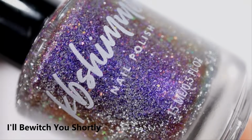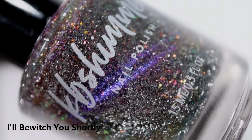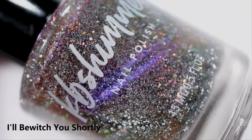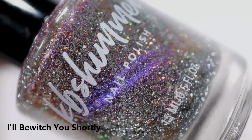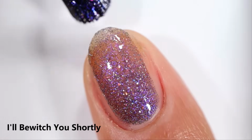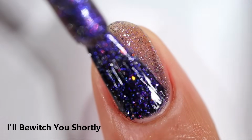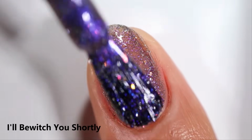Okay, this next one is so fun. It's a reflective and a magnetic. It's called I'll Bewitch You Shortly, and it is a super shifty reflective polish. It's got these flakes in here that are super shifty from indigo to blue to midnight, even pink, orange, and gold. It's got silver reflective glitter. The base of it is actually like a blackened base, and then a purple to blue magnetic pigment.